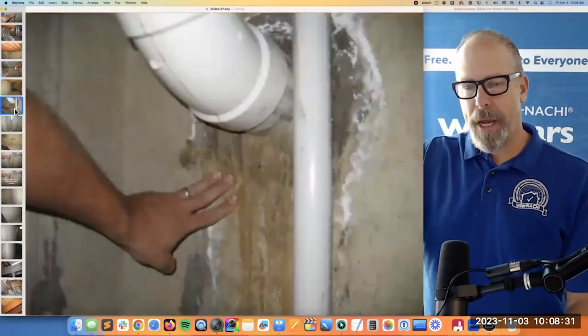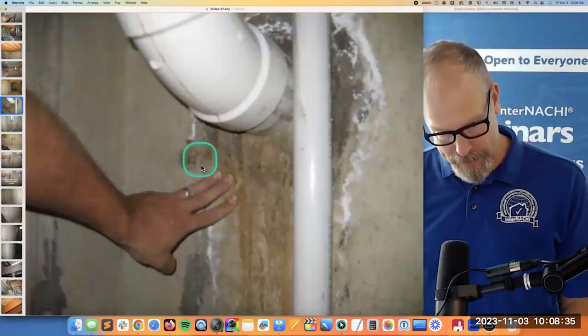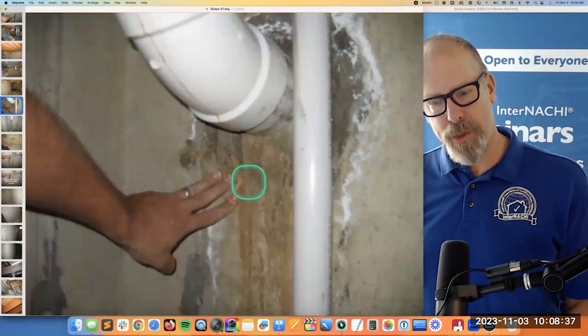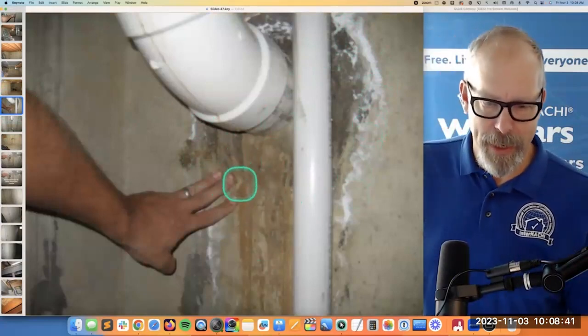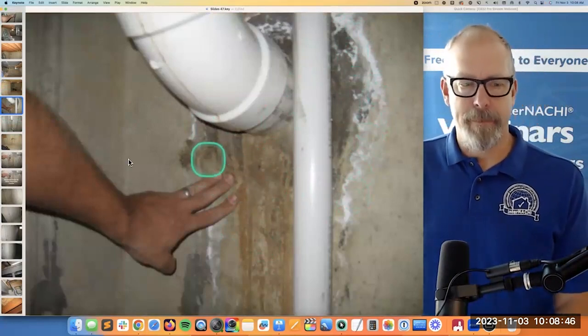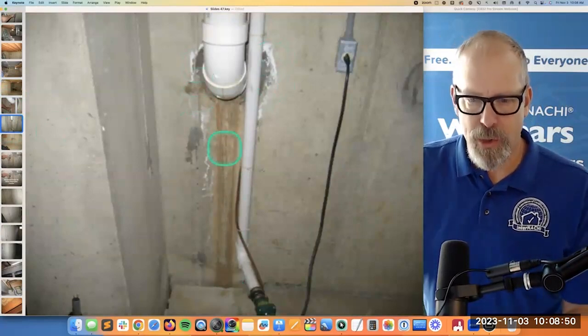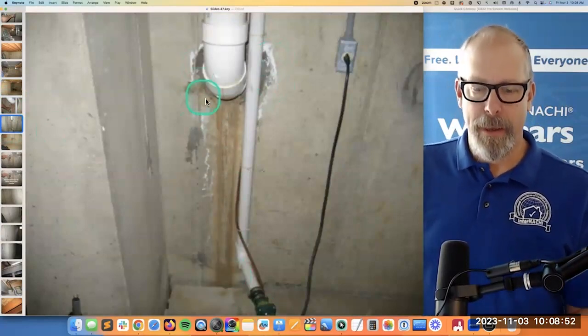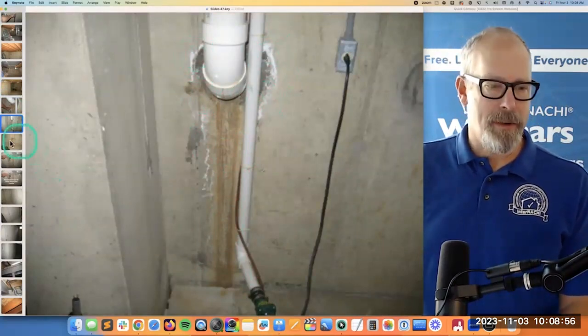Where the sewer line goes out through the foundation wall, they patched it up, and there's some efflorescence there. I'm not sure about the watermarks, when they came. It's not wet to the touch right now, but that needs to be monitored, right? Maybe during a heavy rainstorm. See how that looks during a heavy rainstorm. Sump pump's right there. That's a good thing. But yeah, that's efflorescence. You can learn about that in our structural course.